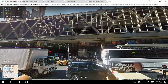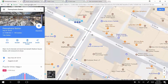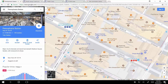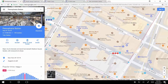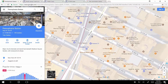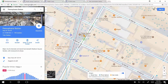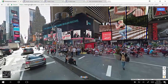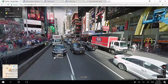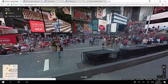Okay. The good thing about the Port Authority bus terminal is that it's located really, really close to the famous Times Square. You can walk along 42nd Street from 8th Avenue to 7th Avenue and then go north up to 47th Street. Let me use Street View once again so you can see Times Square. This is one of the most famous places in the world, and that's the reason why you can see people all over the place.